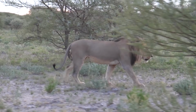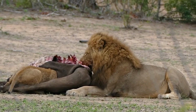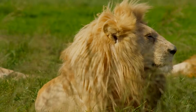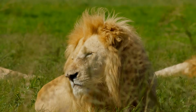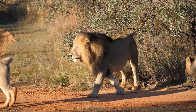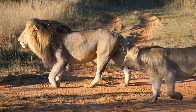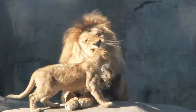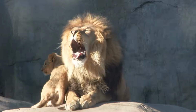Lions have strong, compact bodies and powerful forelegs, teeth, and jaws for pulling down and killing prey. Their coats are yellow gold, and adult males have shaggy manes that range in color from blonde to reddish-brown to black. The length and color of a lion's mane are likely determined by age, genetics, and hormones. Young lions have light spotting on their coats that disappears as they grow.